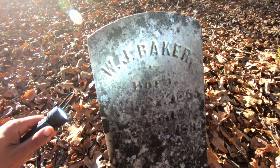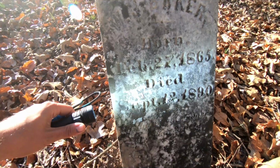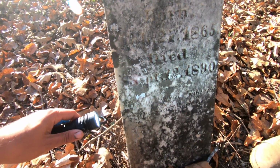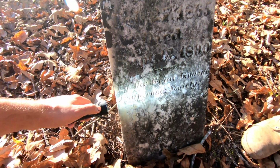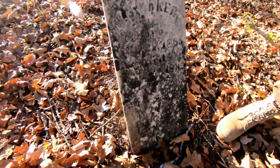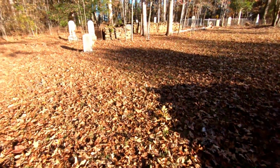All right, here we have W.J. Baker, born February 27th, 1865, and died September 12th, 1890. What's kind of interesting about this headstone is the inscription at the bottom, which I don't know what it means. I'll read it to you: "By the Home Guards Temperance Society." I don't know what the Home Guards Temperance Society is, so if you know, let me know in the comments.